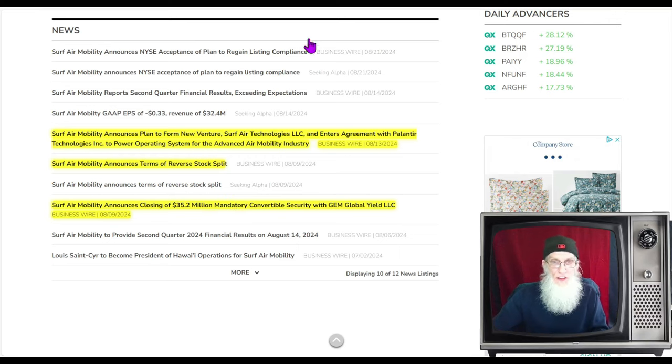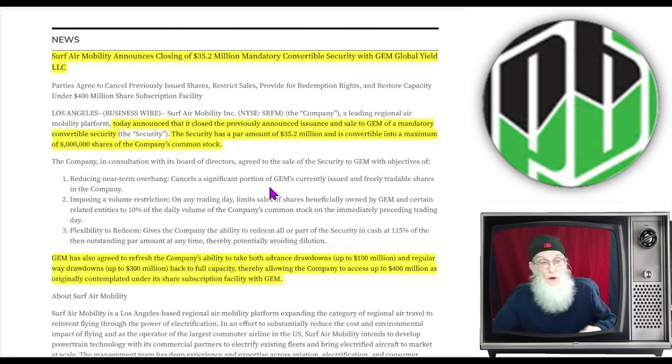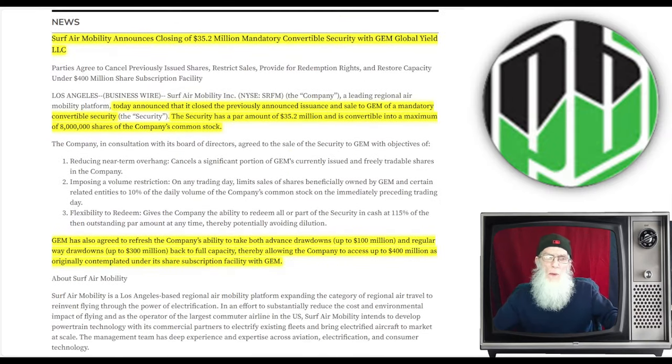Now let's take a look at these two pieces of news. Both came out in August. Surf Air Mobility announces closing of $35 million mandatory convertible security with Gem Global Yield. Now this is interesting. The company today announced that it closed the previously announced issuance and sale to Gem of a mandatory convertible security.